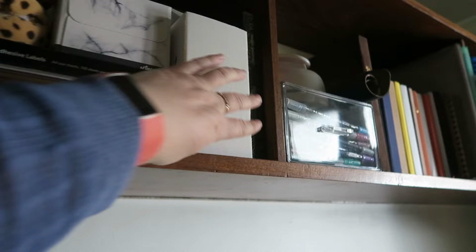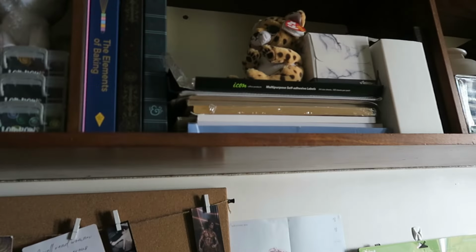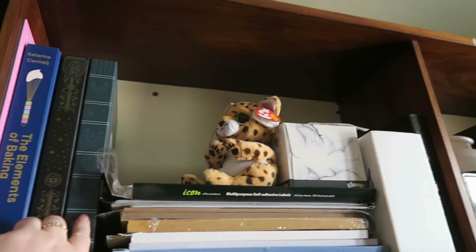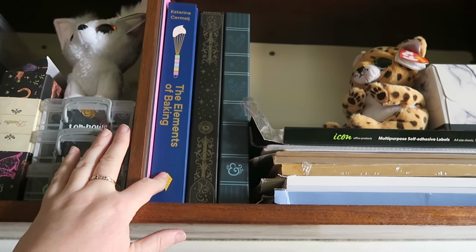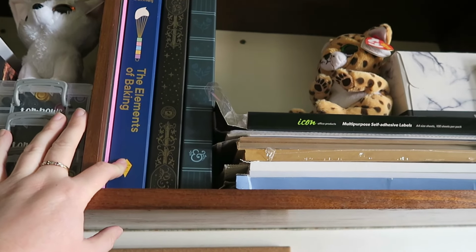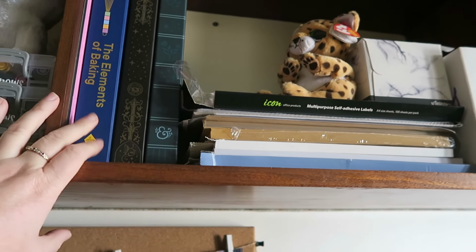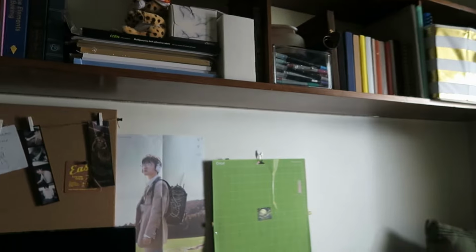And this is where I keep all my clear acrylic stamps, or sorry, silicone stamps. And then that's where I'm storing boxes from Uins, and here is my 2026 reading journal. This is a very helpful recipe book for people who have allergies. I am gluten intolerant and I should eat more gluten-free foods, so this will help me bake things in that way so I can still enjoy them.